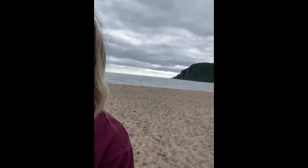legend has it you can see an old lady's face there. I don't know. I can't really tell. I'm not sure. Odd pictures. Anyways, a couple people were here while I was here. Really nice beach. It's cold today though, super cold. I think I'm gonna put some pants on because I'm freezing. But yeah, I will show the view from the top.